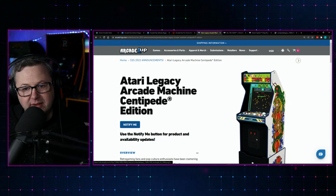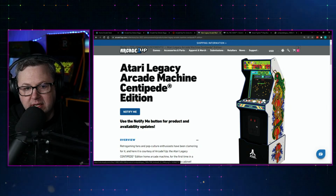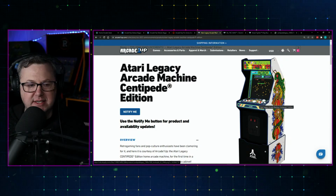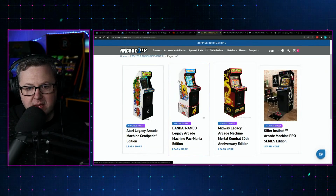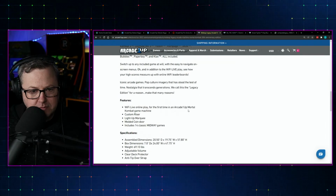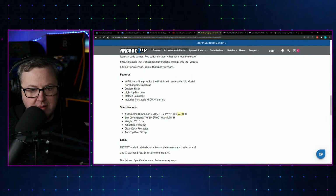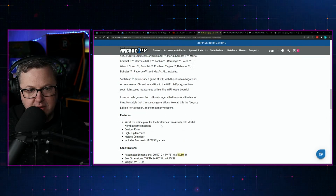It still looks really good. See, this is what, there's going to be a set of people, I think, that are really going to want cabinets that look this way. They're going to still want a riser. And then there's going to be another set of people that want the Pro Series. Okay, I want to look at one more thing. Going back to Mortal Kombat. How tall is that one? All right. 57. Okay. 2019, 57. All right.